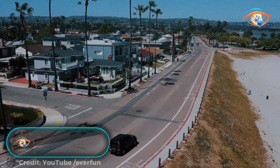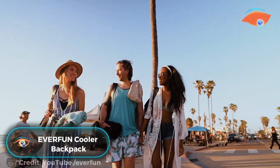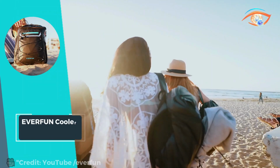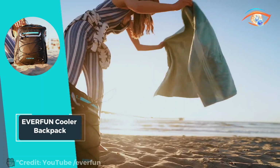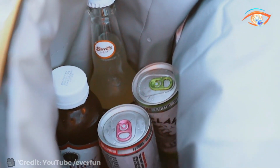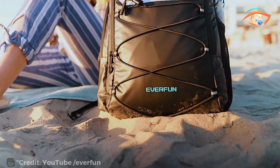Everfun Cooler Backpack. The Everfun Cooler Backpack is a game-changer for outdoor enthusiasts and adventurers. With its ability to keep contents cool for up to 20 hours and its leak-proof design, it ensures your drinks and snacks stay refreshingly chilled wherever you go.